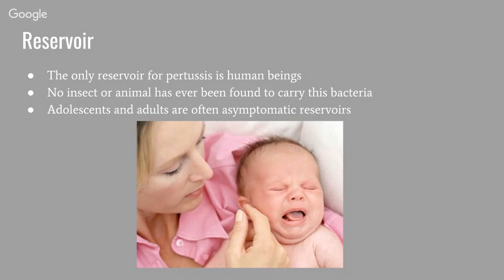And it's important to note that while children are more susceptible and will more likely develop symptoms of pertussis, adolescents and adults are just as likely to be reservoirs even if they are asymptomatic.